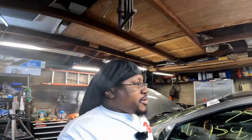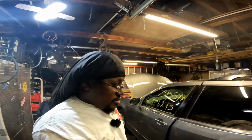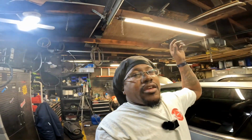But other than that, there's nothing more to this car, but that is a 2006 Cadillac SRX with very decent miles for the year. It was elderly owned, and they took very good care of it. Boy, but I got to get these parts changed, so I'll catch y'all back in the next one.